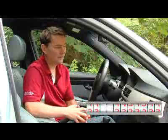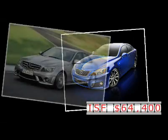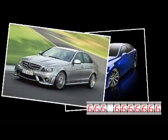The BMW M3 starts at $69,900, which is kind of on par with the Audi S4. But it's more expensive than the Lexus ISF at $64,400, and the real value car in the equation is the Mercedes C63. That car starts at $63,500. This M3 is also competing against much cheaper cars in the BMW lineup. More on that in a second.